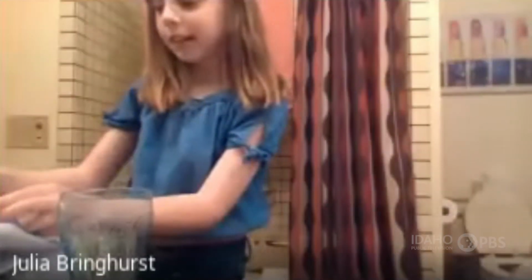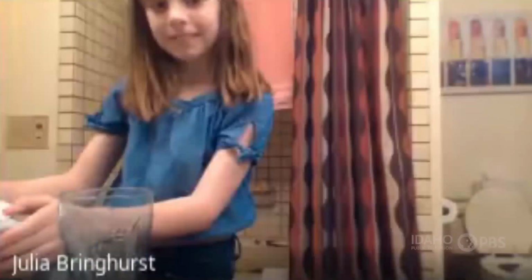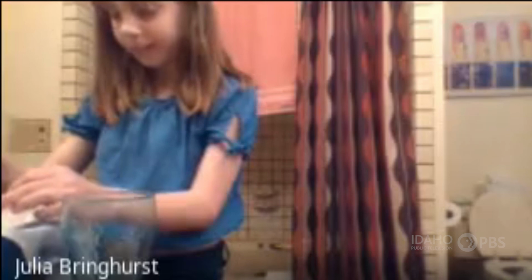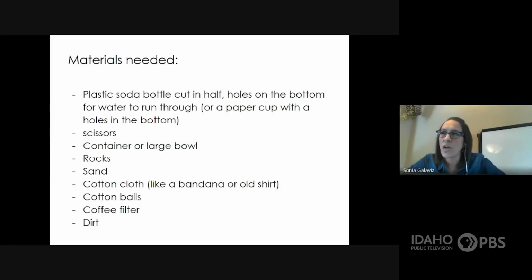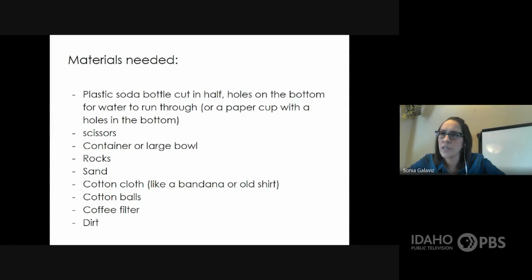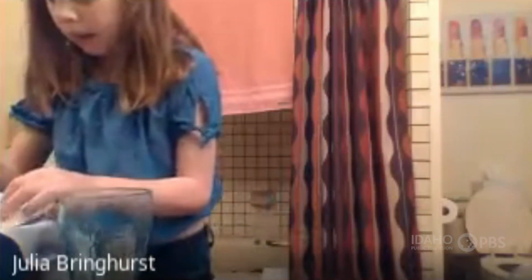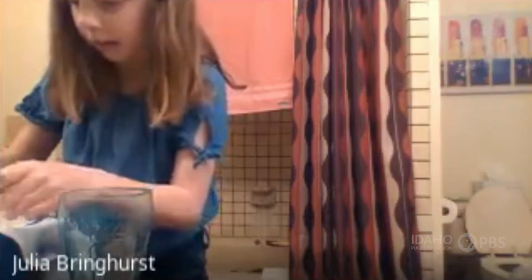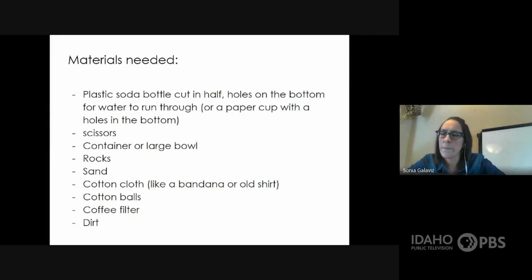Mine just got stuck in the coffee filter. What? Mine just got stuck in the coffee filter. The water. What do you think's happening? The coffee filter is strong. The water's not going through the coffee filter at all? No. What's below the coffee filter? So it's going a little bit. It's just taking a while. Okay, can you add some more water?